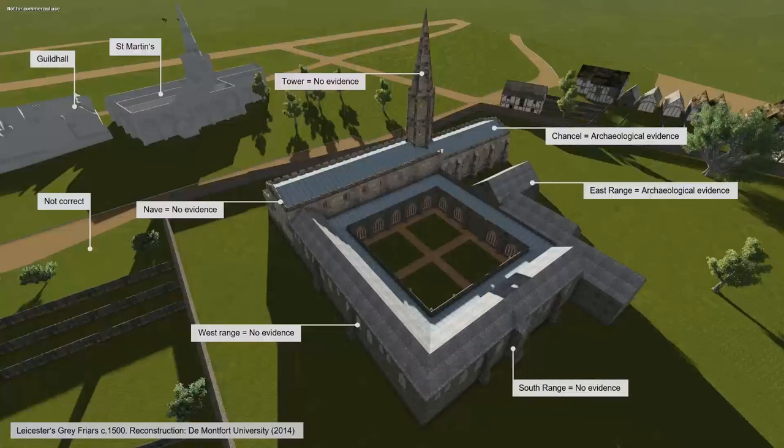The chancel and the eastern cloistral range, we've got archaeological evidence for. The south range and the west range, we've got absolutely no evidence for at all. The nave, we've got no physical evidence, but we've got some documentary evidence. The tower, we've identified the base of it, but we don't know what it would have looked like. The north aisle, we've got documentary evidence, no physical evidence, and so forth. So we can start identifying areas that we need to fill in as well. Some of this is evidence-led, some of it is purely speculative.